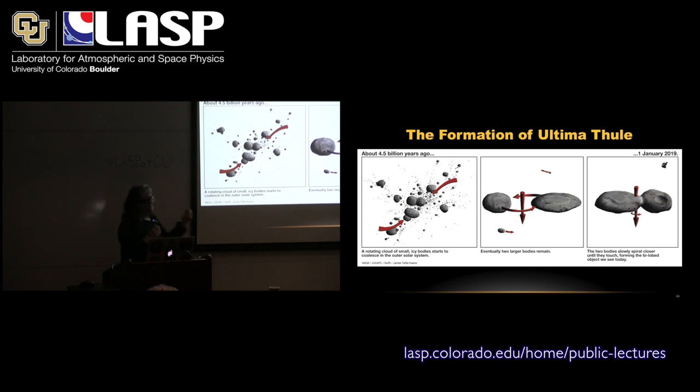But if you get just the right sort, they're large enough to have enough gravity, but moving slow enough not to bash into each other and break up into tiny pieces, and with some way of slowing them down, you'll end up with these things orbiting each other and then eventually coalescing.